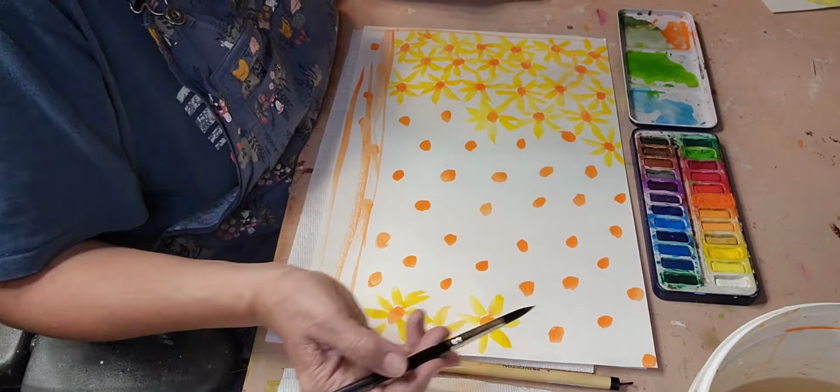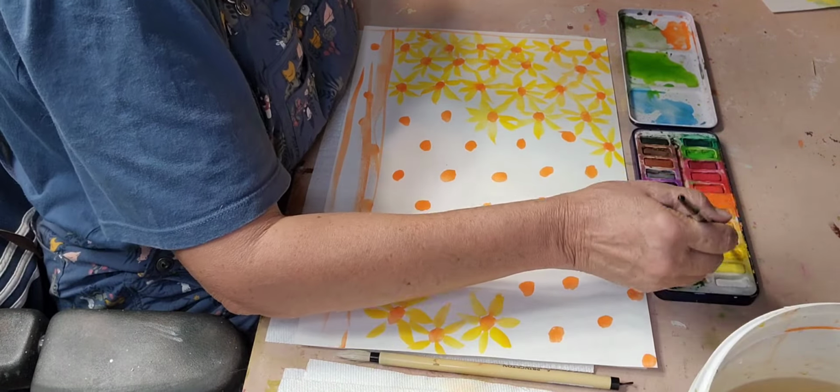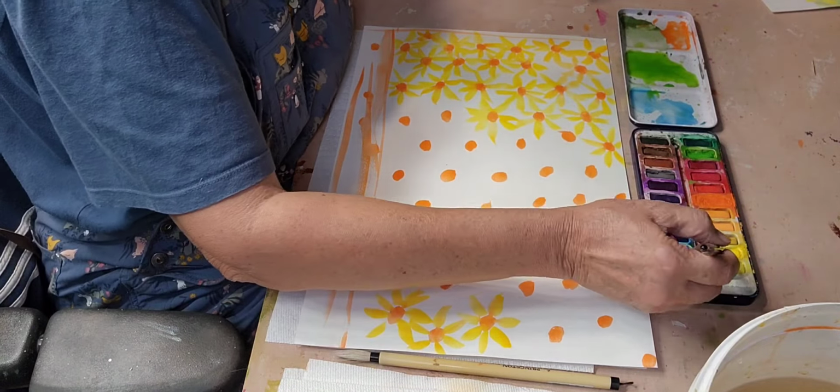Now, you could do the same thing on a slab of clay with underglazes, and then just cut them up and make them into tiles or brooches.